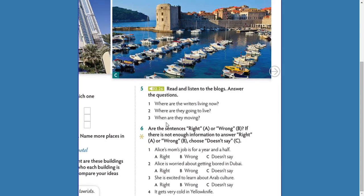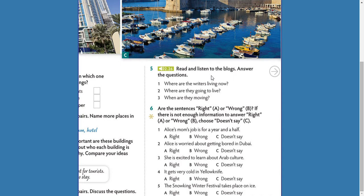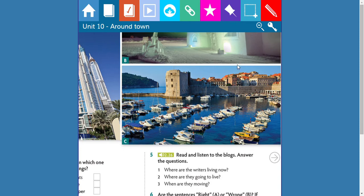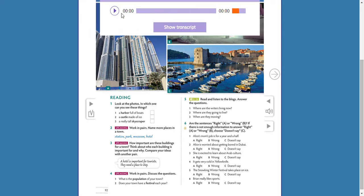let's see. Let's listen, okay, to a blog. Answer those questions. There are three questions. Number one, where are the writers living now? Number two, where are they going to live? And number three, when are they moving? Okay, here I have a listening. It says listening activity, and you have to answer. Of course, you're going to listen. Okay, so pay attention. One, two, three.